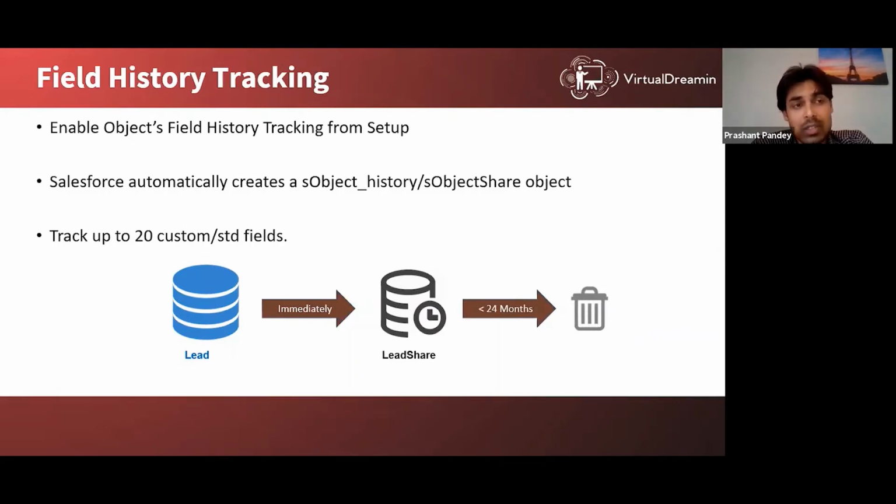Recently, in Spring '19, you have heard that Salesforce is going to enforce a rule that for any org created before June 2011, whatever data is in the history object is going to get deleted. With that said, we need a solution to retain that data for important customers.